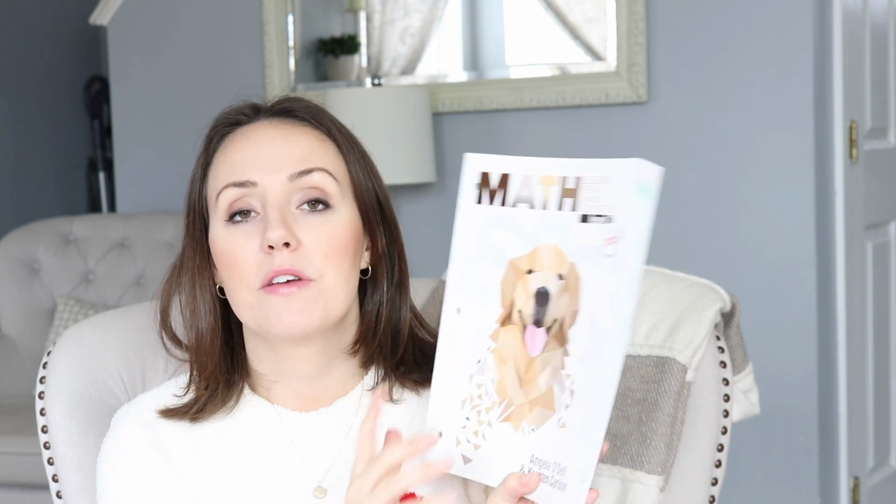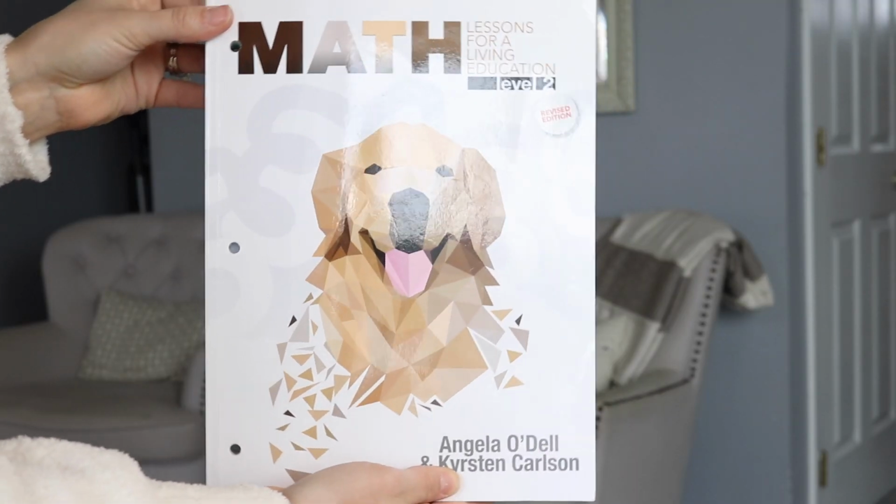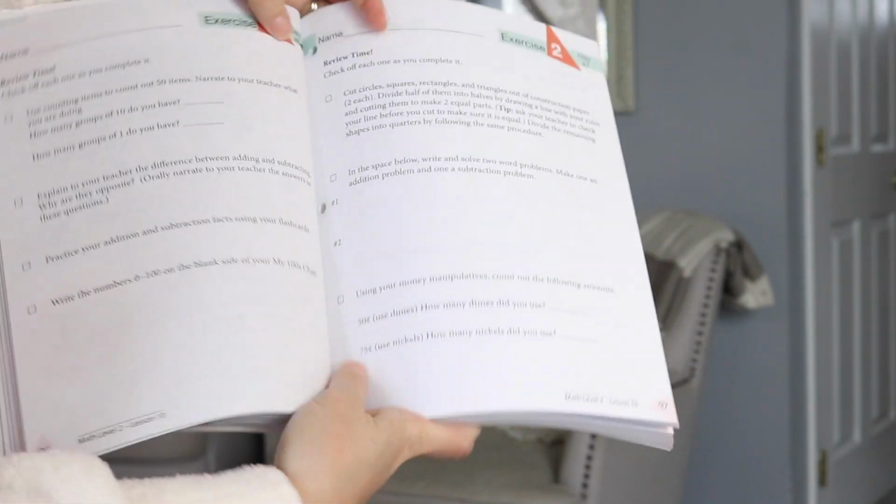And then for my first grader, we also are doing the Math Lessons for Living Education. She went through level 1 already, so we've moved along to level 2. Level 1 was really easy for her. We went through that one really, really quickly. And so level 2 seems like a much better fit. It's a little bit more challenging so far. She really likes the way this curriculum is set up. It just works with her personality pretty well.